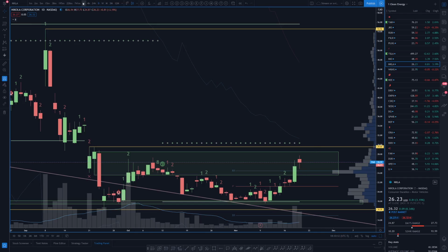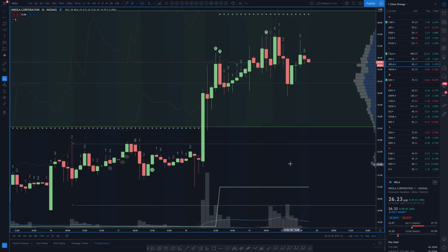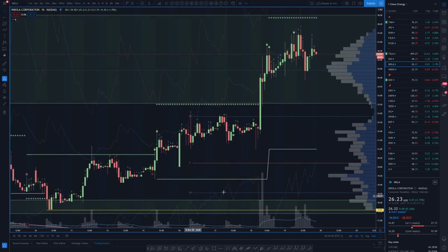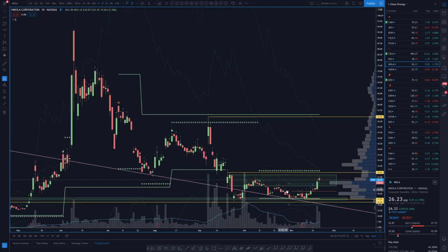If the bears step up tomorrow, defend this high here of 27.25 and then break to a lower low of under 24.87, we will be scouting for that daily higher low. Anything over 17.59 will be one. Hourly would get extended over here, and we know that we've been basing for a long time. So let's see.